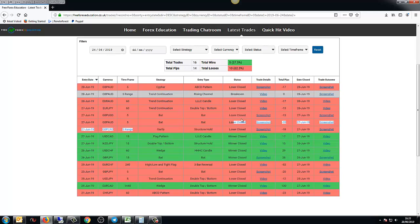Then we had 3 advanced patterns that lost in a row. We had a Gartley for minus 18, a bat for minus 20, a bat for minus 13, a couple of small trend continuations, minus 13, minus 17, and then a cipher for minus 17. Now, you may have already picked up on the theme, and that is that bats, ciphers and Gartleys have performed very, very poorly. I did mention this in last week's video, and I'm going to run over what the statistics would have been without them.